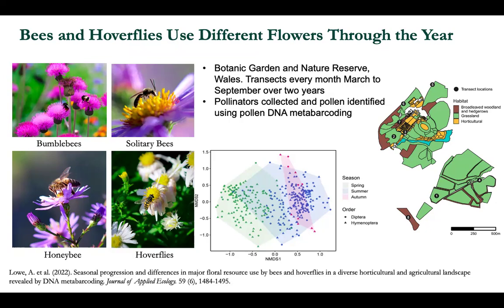And we wanted to see how the different groups of pollinators differed, but also how it changed over the seasons again. So this plot here, each one of these dots is an insect, and it's the botanical composition of all of the plants on their body, which is plotted. And the plots in green here are from spring, and then these ones here are summer, and then these ones here are autumn. And it basically just shows a progression of the botanical composition of plants which the pollinators were using. This is all of the pollinators together in one big group.